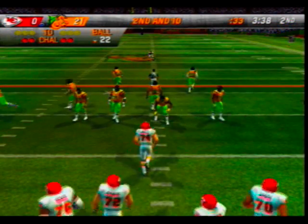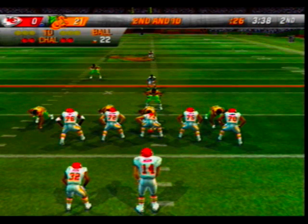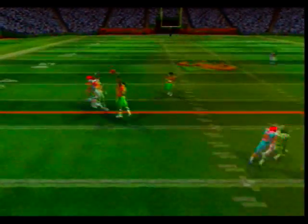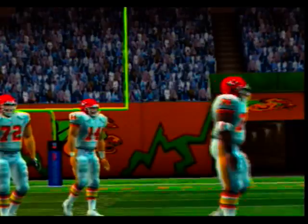Second and 10. Ball on the 22-yard line. They'll go from the shotgun. He gets rid of it, and he hits his target. Can't draw it up any better than that. Textbook first down.